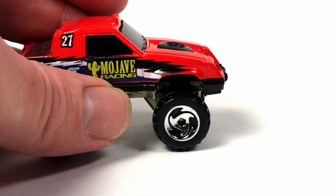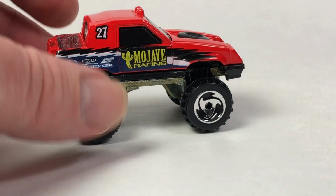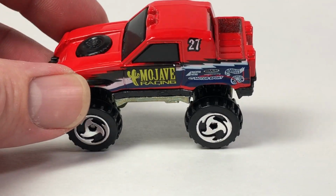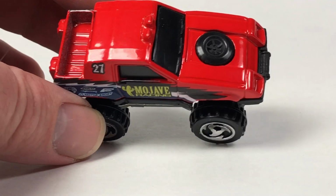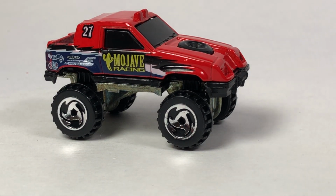Starting with this one here. I don't remember the name of this casting. This is like the Gulch Stepper or something weird like that. It's got those saw blade wheels, tri-blade wheels that are kind of goofy. Not a fan of those. Not really a fan of this casting altogether. But Mojave Racing. Goofy.